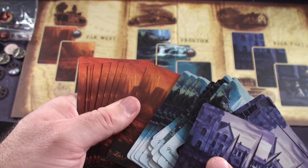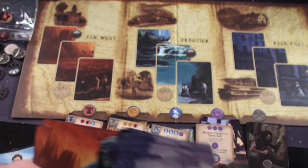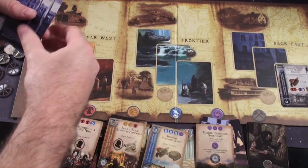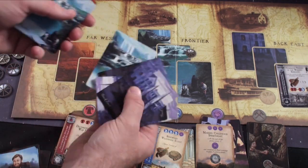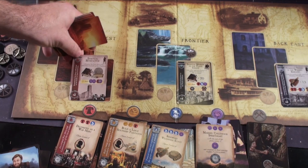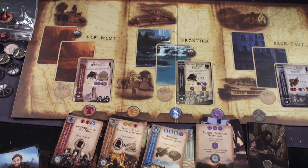When you set up the game, you're going to put a number of these into play, eight. So you'll be taking four of these out. I'm just going to kind of show you really quickly. So what you would do is you put one on Back East. You'd put one Frontier card out in the Frontier. And you would put one Far West, that would be out.